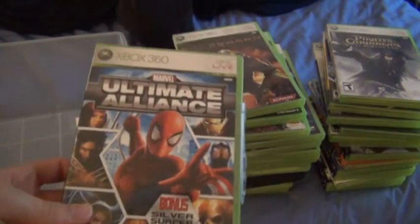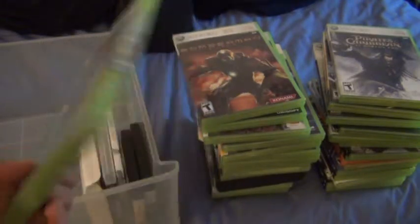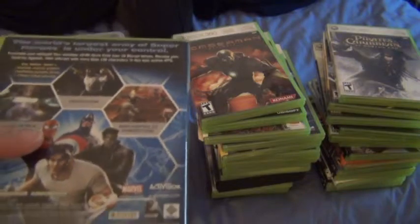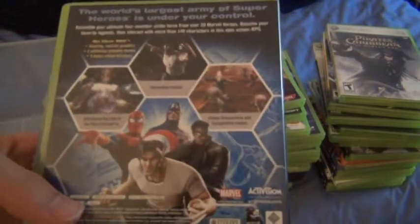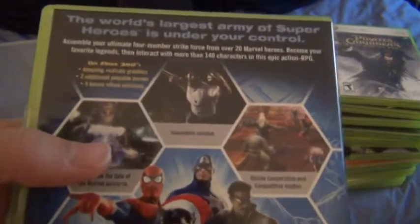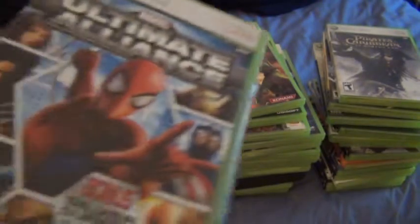Here is Marvel Ultimate Alliance. This game was amazing. It still is amazing. You could play as four Marvel heroes and fight other Marvel villains. I beat this game. You fight Galactus at the end. There's an image of him. And for pre-orders, it came with Silver Surfer.